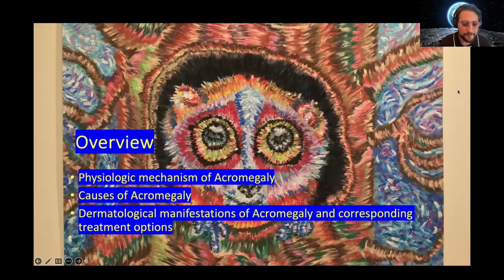So the overview: just a brief physiologic mechanism of acromegaly to set the groundwork for how it shows up in the skin. Hopefully it's not too redundant. Some causes, and the meat of the presentation, which is dermatological or skin manifestations of acromegaly, and some things you could do about it. I made this so hopefully it can be understood by anyone in or outside of medicine, but I'm happy to clarify things at the end.